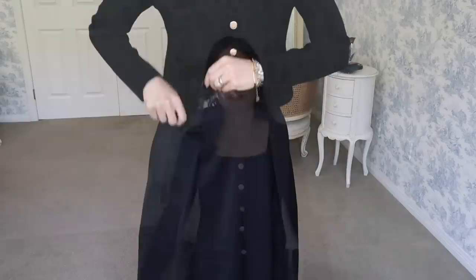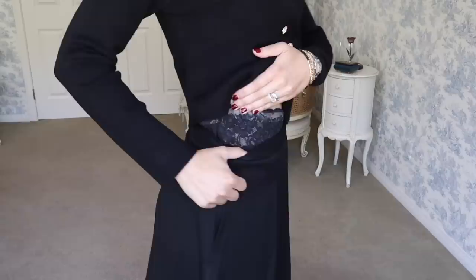I'm also wearing this with the Hipstick semi-opaque black tights. Hipstick have the best tights. I'm showing you here the top of the tight. It is in lace, and then there's like an elastic band that keeps them held up.